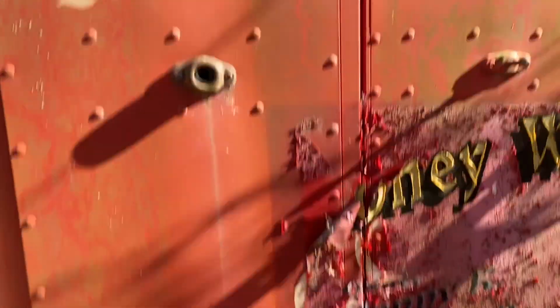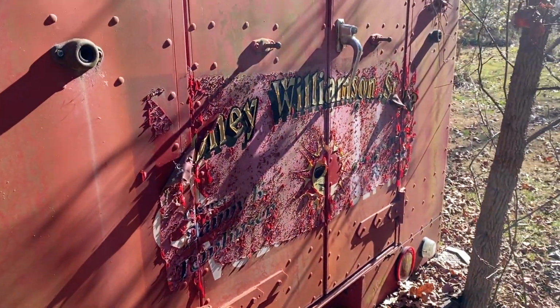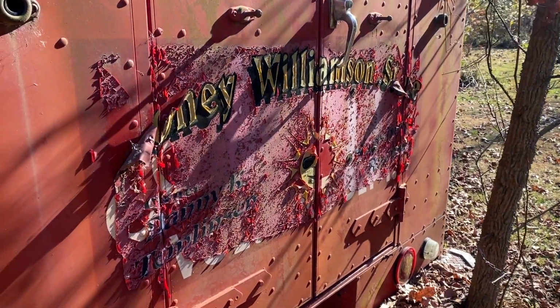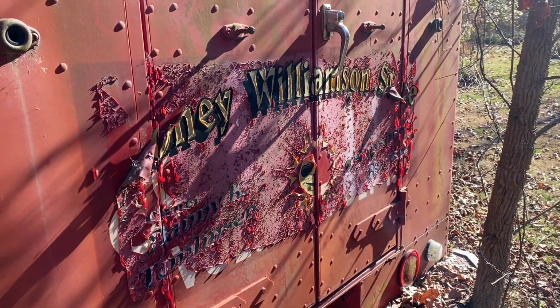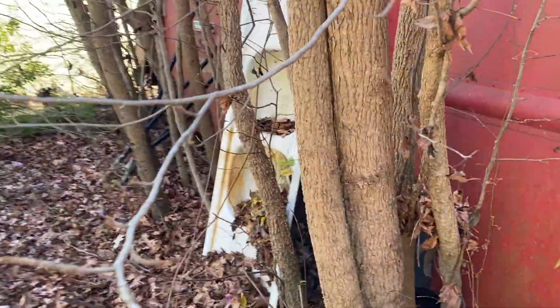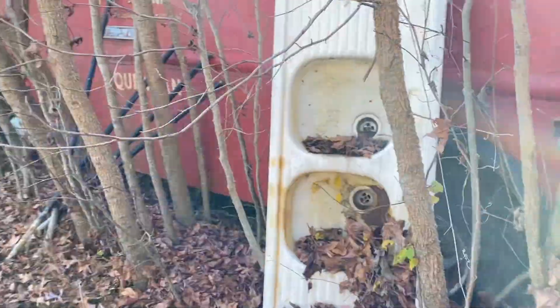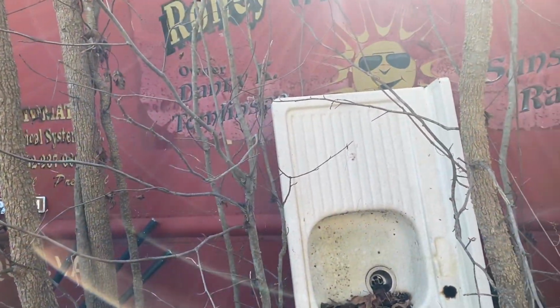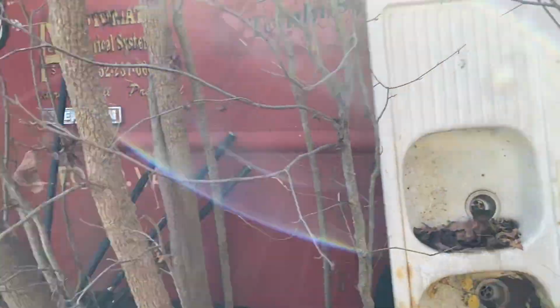But anyway, equipment van, Ronnie Williamson store. I know you probably don't remember that. Probably not, well, not many of you will remember that. Right there on 42 before it blew up when the gas tanks ruptured, when they were filling it up. Cast iron sink, we'll grab that. Yeah, all right, you see it.